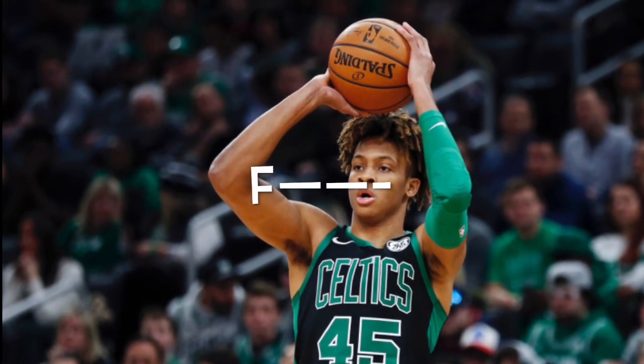And finally, at number 14, the Boston Celtics drafted Romeo Langford. Okay, he's trash, easily F-.